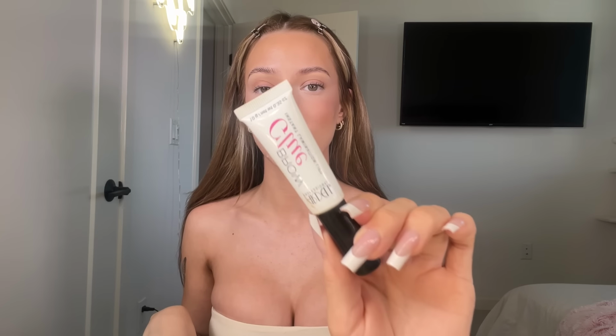There are several products in my routine that I try to put you guys onto, trust me. But when I tell you about this brow glue right here from Ardell, get it from Amazon. It's like $9. You won't regret it. I've had this for a long time and I still haven't bought a second one.